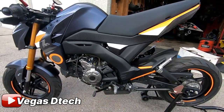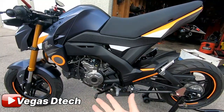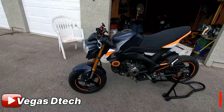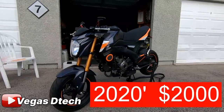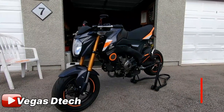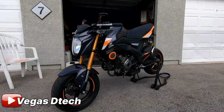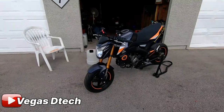It says it's normal. They said it should get better as the bike breaks in, because this thing only has 1,000 miles. Can you believe that, man? A 2020, which is less than a year old, because it was purchased in November of 2020, and it's not even November yet, and this thing has 1,000 miles on it. $2,000. Yeah, dude, I had to get it. I didn't have a choice.